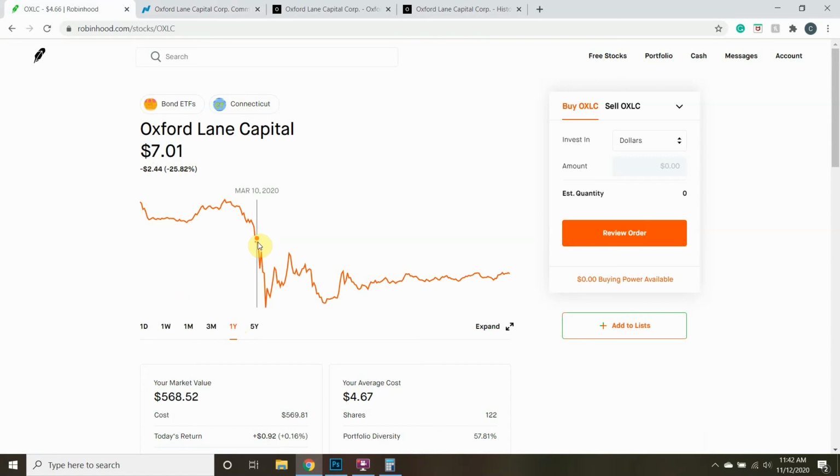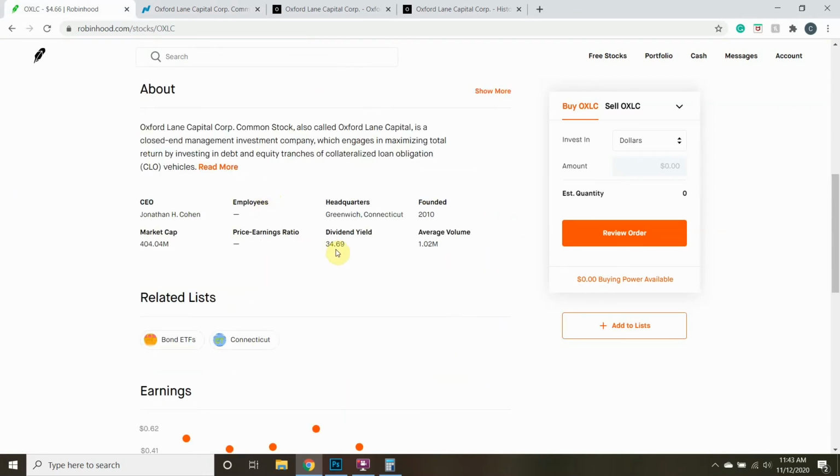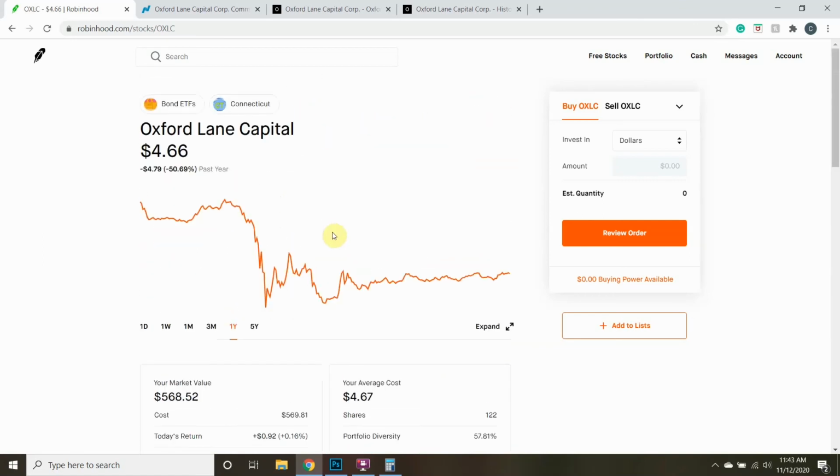Once we reach that $6 mark, I think I'll be comfortable at that point selling out and investing into a little bit more of a stable monthly dividend stock that will have a drastically smaller dividend yield. So right now the dividend yield for Oxford Lane Capital is 34.69%, which is astronomical. So with that higher dividend payment means that there is a higher risk of losing everything at this point, because again, we're not ever guaranteed on the stocks that we're investing into.